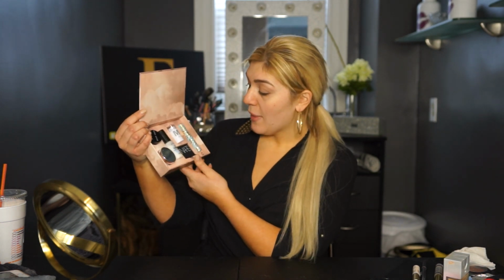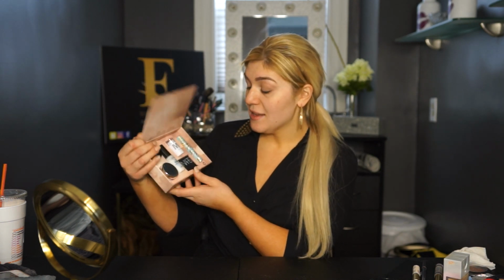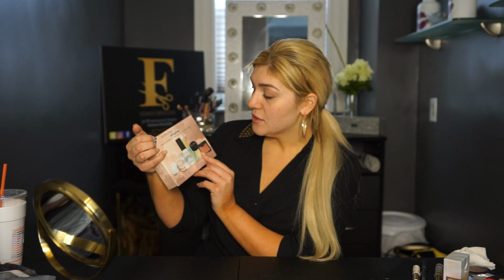A lot of these are actually my favorite. Bobbi Brown's amazing. And I love NARS. NARS is the best, and they actually gave you the perfect shade of NARS blush. So it's called Fresh Face. It's for a hydrating face.